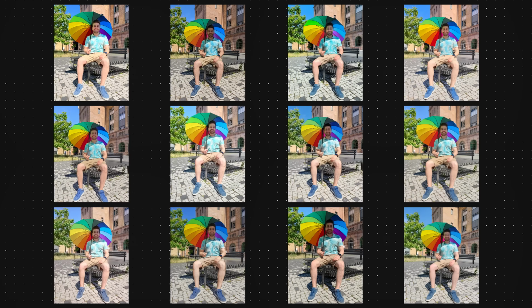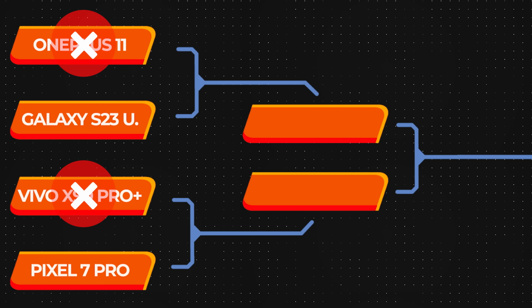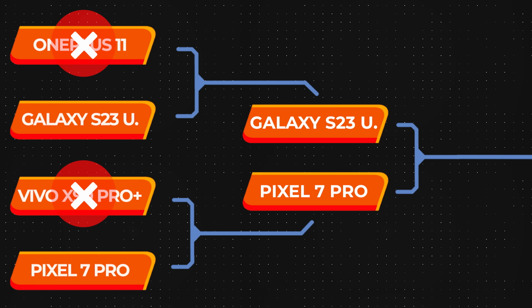As you can see on the screen, we have put together a single elimination bracket, meaning that the winner goes on to the next round while the loser is out of the competition.